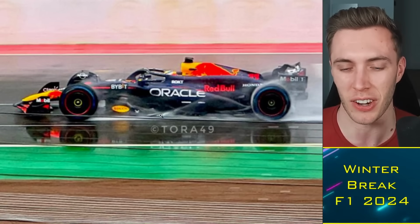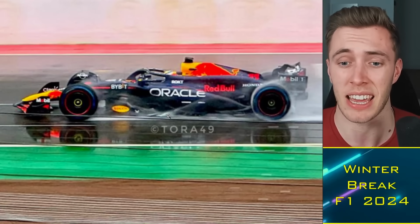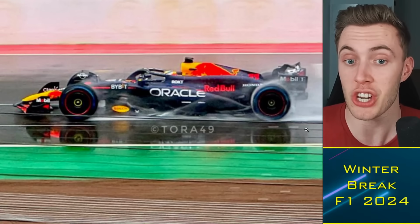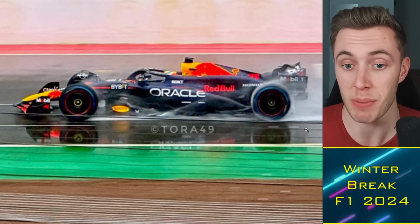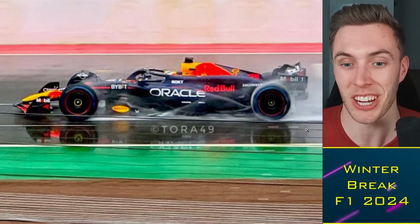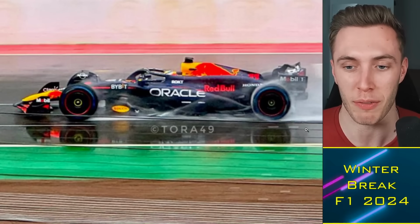You guys can see the water coming up here off the side of the floor, which is actually quite fascinating. And whatever we see going on the surface of the car, the major changes that we believe Newey might have been working on over this winter period were potentially on the floor of the car. So we never really know what that's going to look like until Sergio Perez or Max Verstappen bins it in the wall at one of the first few races.